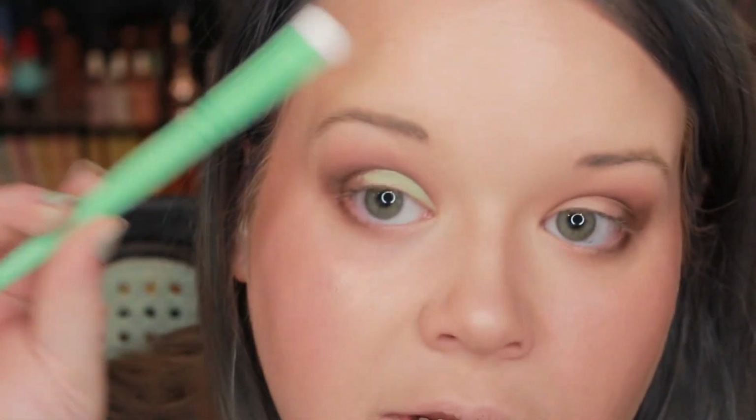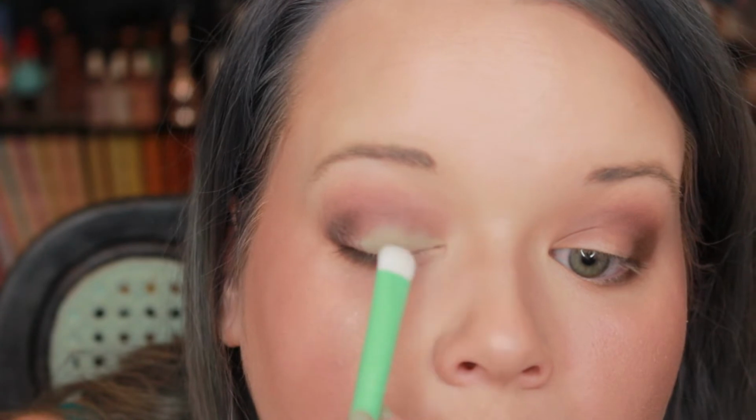I'm going to do just a little blending like that, and then I'm gonna pick up some more of that shadow and just top it. Oh my gosh, it makes it even more beautiful. It's beautiful on its own, but even more beautiful with that base underneath. So, oh, gorgeous. I'm going to apply it to my lid here. I don't want to go crazy with this. I want to just build it up slightly, and then we're going to use the flat shading brush for this one. And I'm going to pat that in and blend.